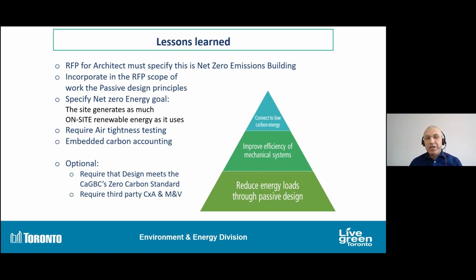And with that as well, I listed here as optional, but I really highly recommend that, is to require third-party commissioning and M&V to be set up, because we must know that this building is built as designed, and we also need to have a plan in place for how we're going to actually monitor and prove to everybody that this is a net zero building. And if possible, as again third party, it's required that the design meets the Zero Carbon Standard by the Canadian Green Building Council.